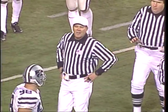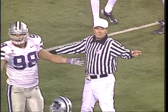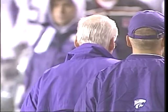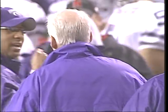And Bill Snyder's now talking to the snapper, Russ Vanover, asking can you get a good snap back there for me? Should we punt it again? Offside, defense, it's a 5-yard penalty. Replay, 4th down. Well, that's going to frustrate the Nebraska fans because K-State was trying to give them 2 points and free kick the football, and they were offside.